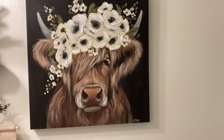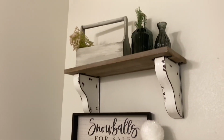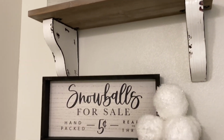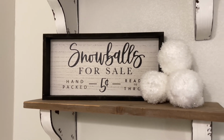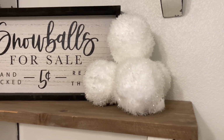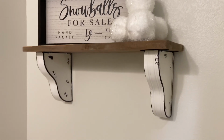Still have our beautiful Highland cow. Added a little bit of greenery up there. I got that snowballs for sale at the Target dollar spot. And then I got these ornaments from Hobby Lobby and they just look like snowballs. So I thought that was super cute.